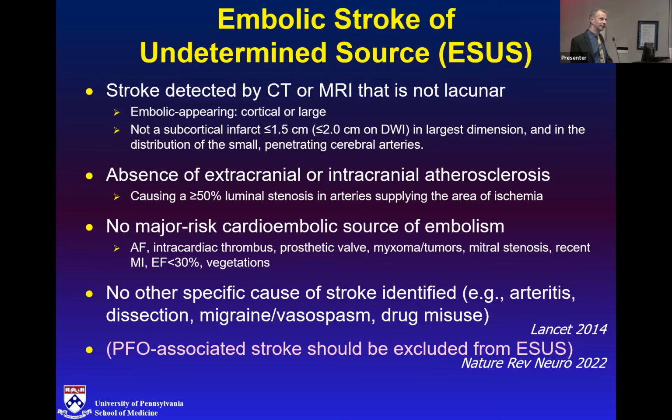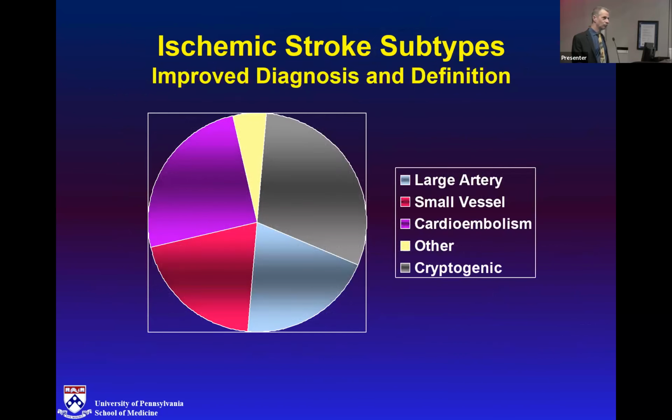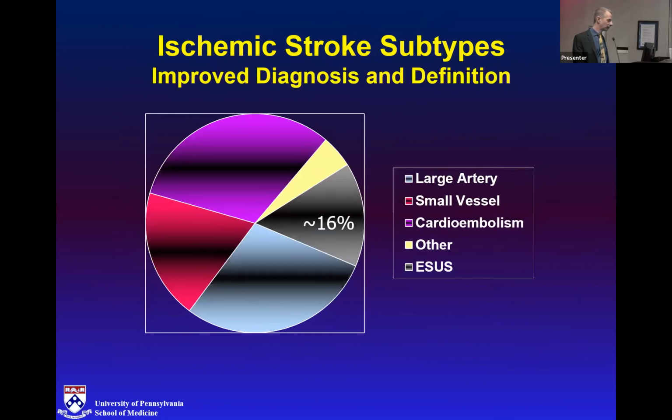More recently, in late 2022, a paper published in Nature Reviews Neurology tried to update the definition of ESUS. I don't know if everybody's seen this, in response to PASCAL and PFO. And so now PFO-associated stroke and PASCAL probable or possible should be excluded from ESUS. So we've narrowed that a tiny bit, but not really a lot. When you go back and redefine strokes in this population, instead of having 30 to 40% of patients using the ESUS criteria.